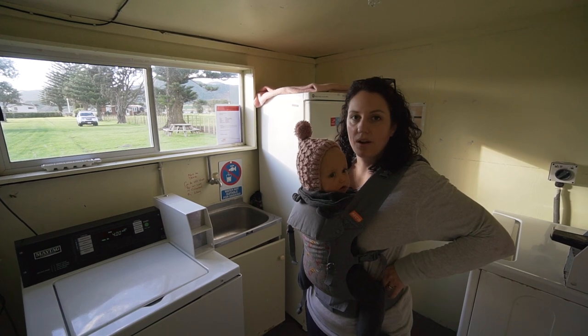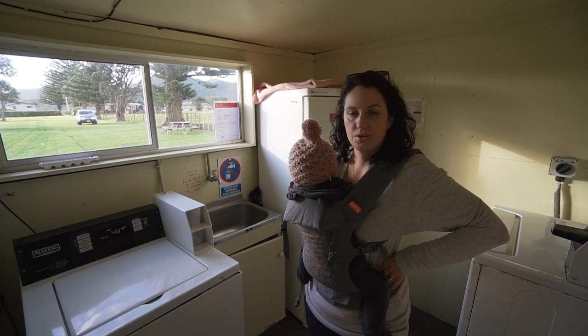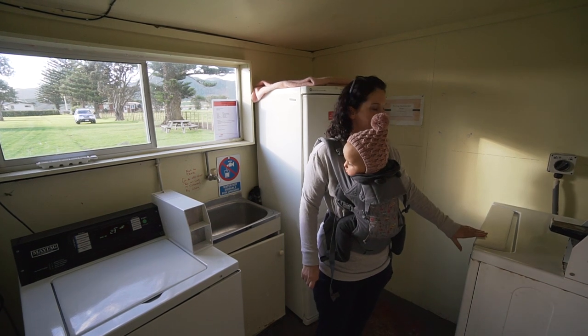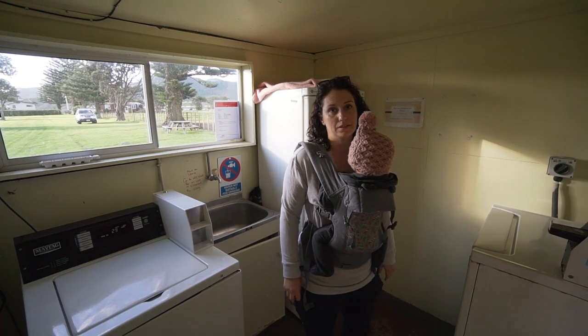Well, we had some wet clothes, so we thought we would give the laundry a test, and we swiped our little card, but got the washing machine going and not the dryer. So we were after the dryer. Didn't manage to get it going, charged our card $4, which is a bit of a shame.